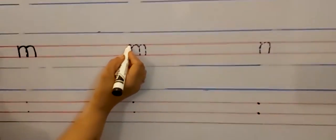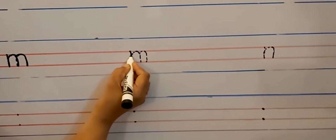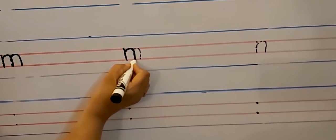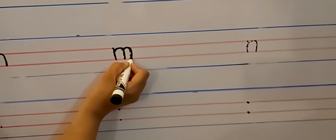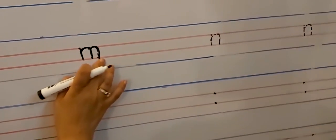Now again, put your pencil on the dot, make a straight line, go up. Don't touch the dot. Make a curve on line number 2. Come down. Touch line number 3. Go up on the same line. And make one more curve. Come down and touch line number 3. This is my letter M.